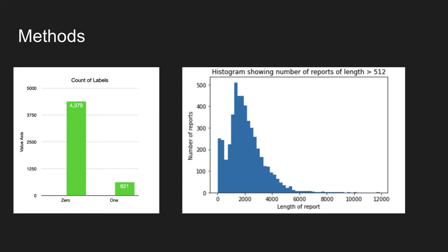So for our own work, we gathered 6,000 reports from the Hospital of University of Pennsylvania. Unfortunately, this dataset is not publicly available, and we all had to perform security training to access the data. It's notable that this dataset only contains 13% follow-up recommendations, and thus is very imbalanced. We also note that most reports are quite long, and in fact they're longer than 512, which is the max sequence length for the BERT model.